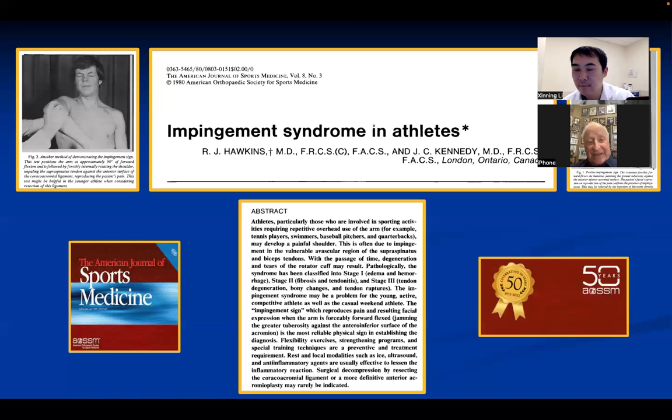Now in the athlete, this has come along maybe not to be so successful, particularly in overhead throwers. So Jim Tibone published Frank Jobe's work, and getting throwers back with an acromioplasty wasn't so successful. And that's when Dr. Jobe came up with his anterior capsular labral reconstruction for subtle instability rather than impingement. So that swung the pendulum toward instability as a diagnosis for shoulder pain in an overhead athlete rather than impingement.